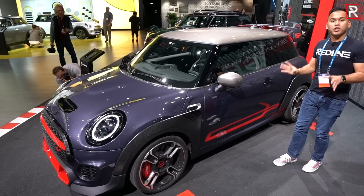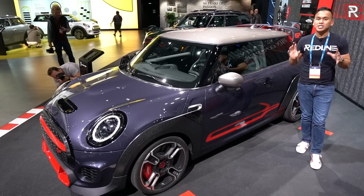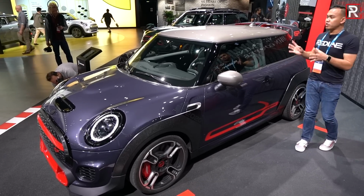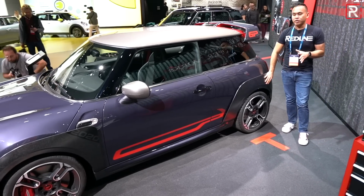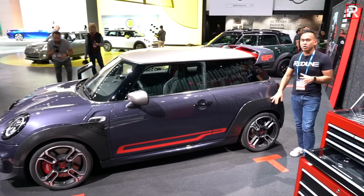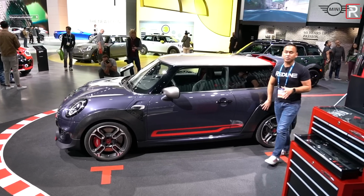Now, with all this performance, Mini actually already lapped this car around the Nürburgring, and it did it in under 8 minutes. For a front-wheel drive hot hatch, that is very impressive. I actually think that the fender flares are probably the coolest aspect of this car. You'll have to let me know in the comments below what you guys think, but it's going to instantly remind you that this is the special model.